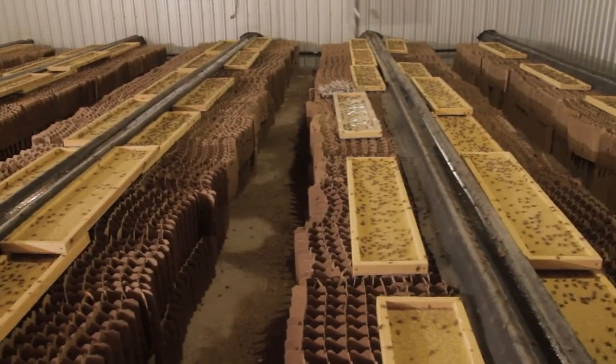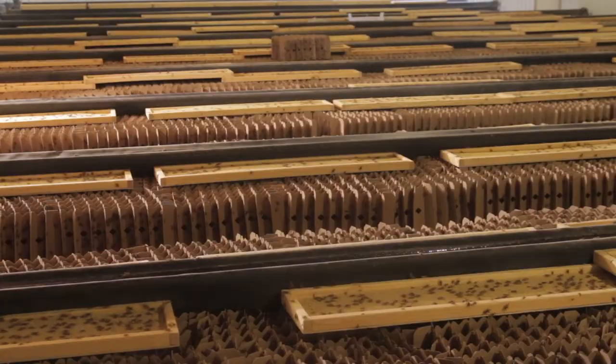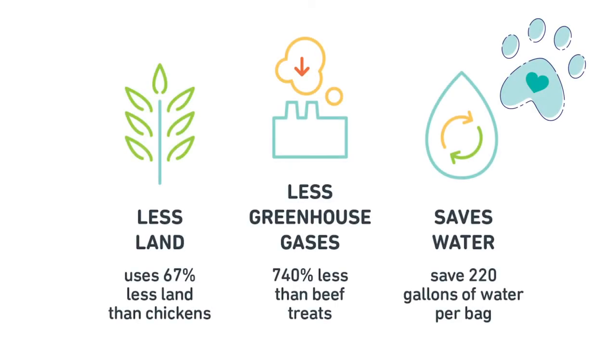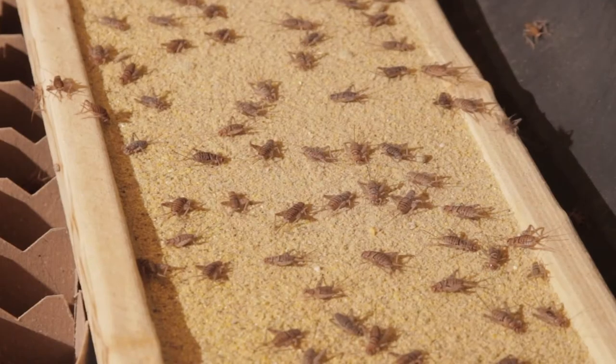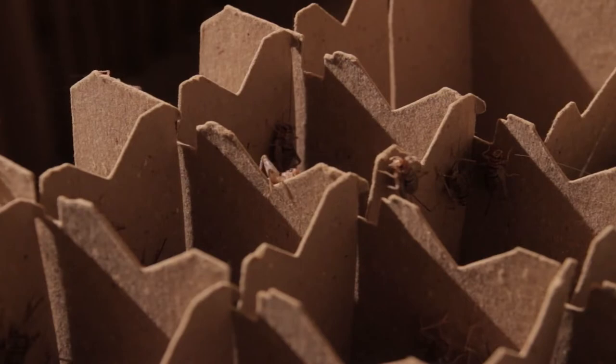Cricket protein is very sustainable. If you think about it, they're really small. They don't require as much land to grow as other protein sources. For example, they take up 67% less land than chickens, and they produce 3,140 times more protein per acre than beef. And they also emit 7.4 times less greenhouse gases than cows.